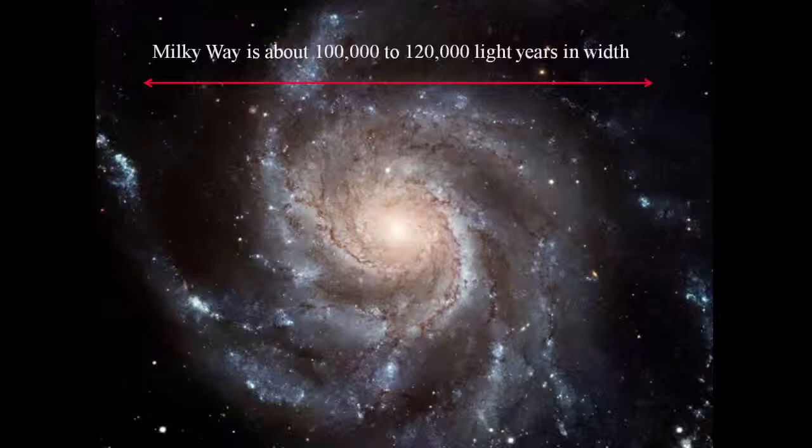We'll talk more about black holes. We use light years as a way to measure distance. It's not a time, it's a distance. It's the amount of distance that light travels in a year, and so we call it a light year. It gives you some idea of just how astoundingly immense our universe is.